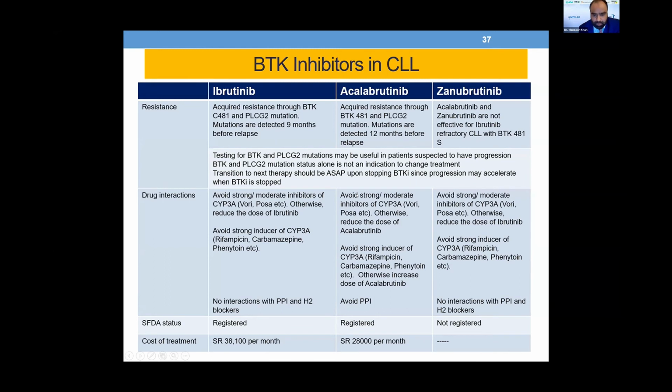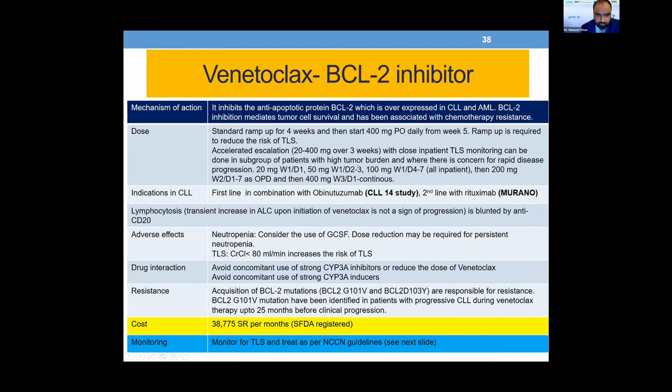Ibrutinib and acalabrutinib are registered in the country, with the price of ibrutinib $38,000 per month, and acalabrutinib slightly cheaper at $28,000 per month. I always talk about the cost because I sit in the committees and talk about cost effectiveness. You can use acalabrutinib as a monotherapy, and in that case it will be much cheaper than ibrutinib. But if you use it in combination with obinutuzumab, you're going to offset the difference of this price with the obinutuzumab. Now we move to the BCL2 inhibitors.